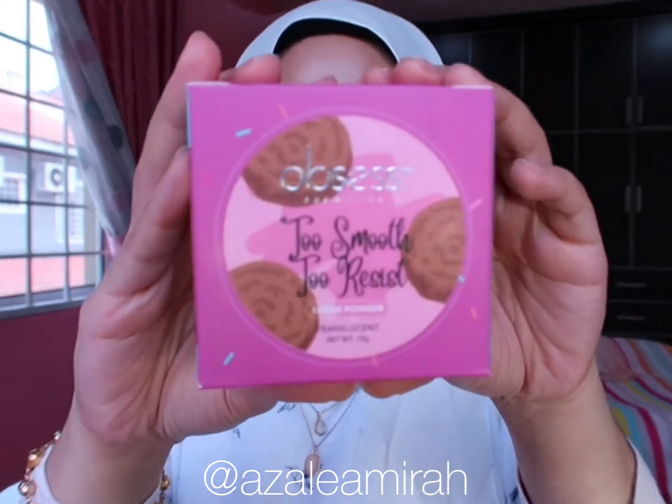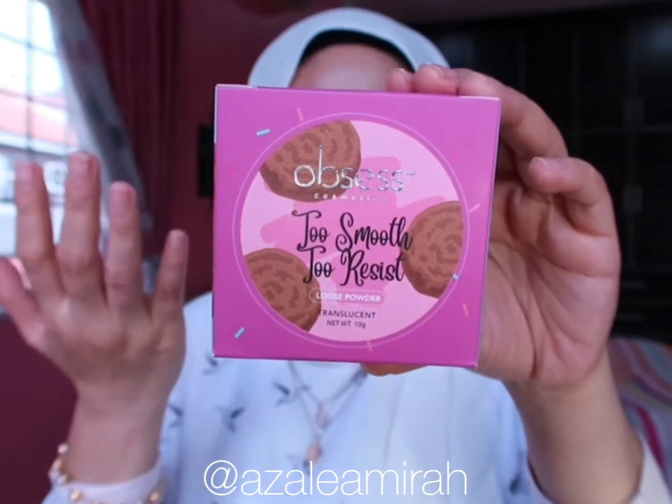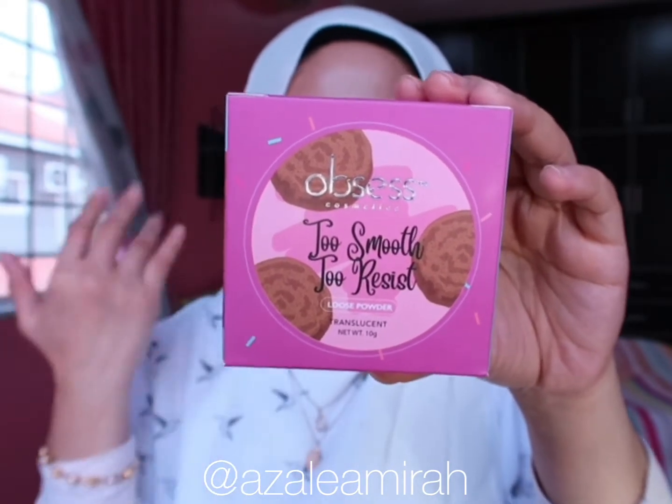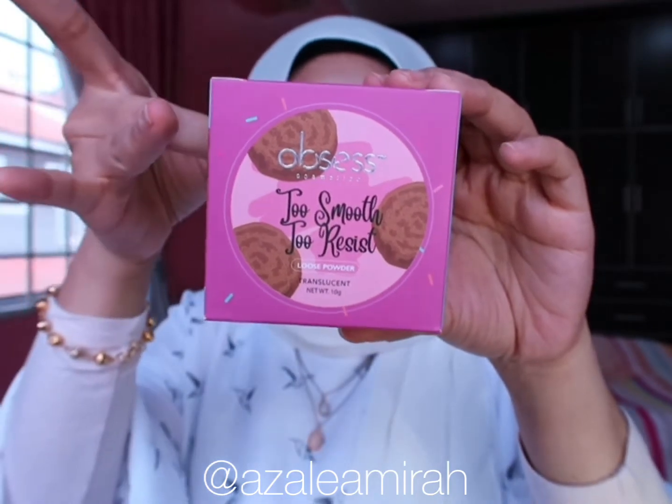Next, this is the Too Smooth Too Resist Loose Powder. Ni loose powder dia. Cute kan? So, dia cakap it claims to give a glow, smooth and brighten up my face. So let's see macam mana.